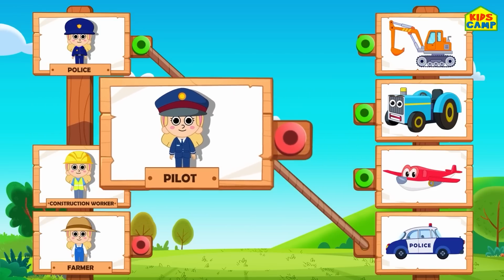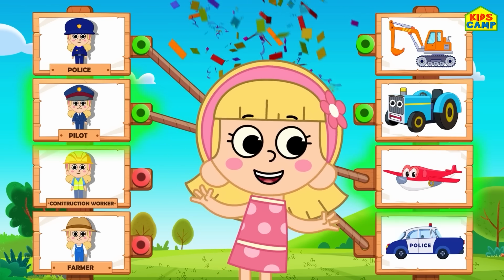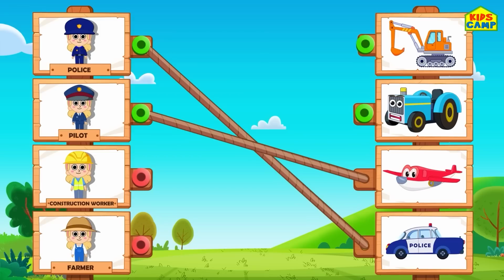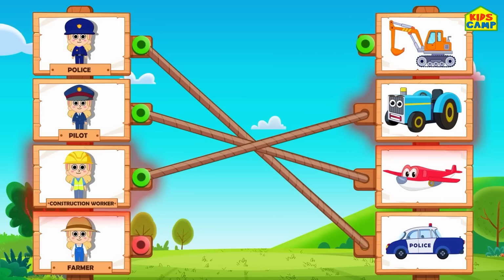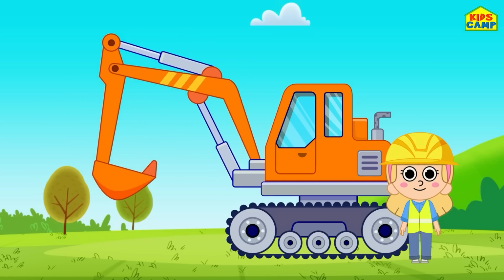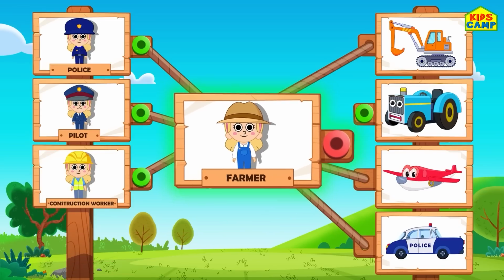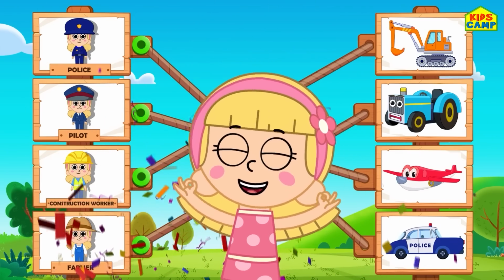What will the pilot use? Which vehicle? A digger? No. An airplane? Yes! Fly away! Yay! A construction worker will use which vehicle? A tractor? No. A digger? That's right! What vehicle will a farmer use? A tractor! That's right! Yay! Superb!